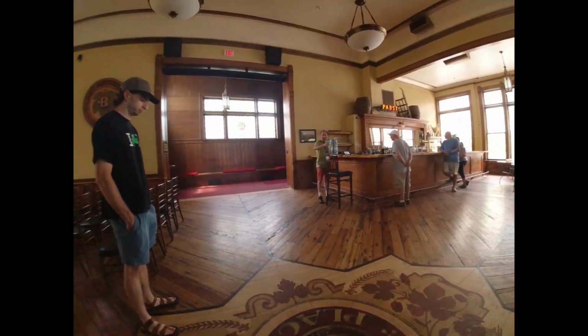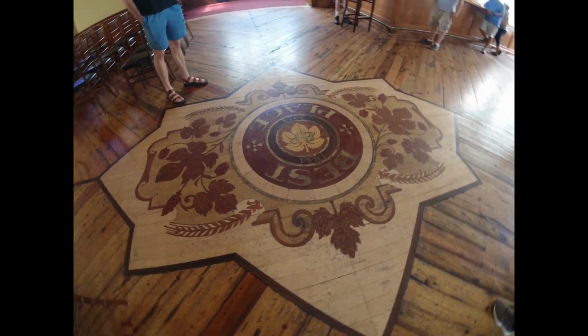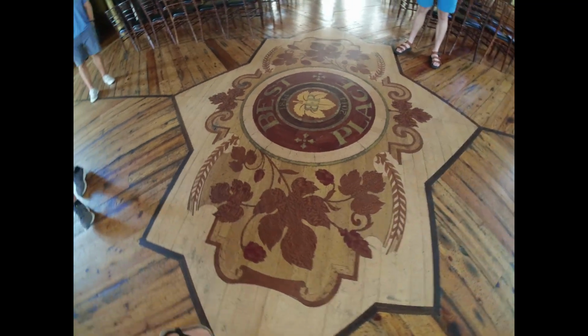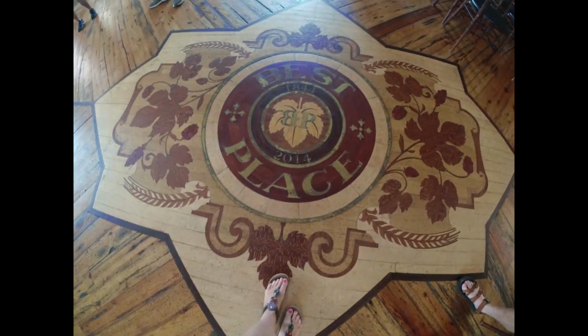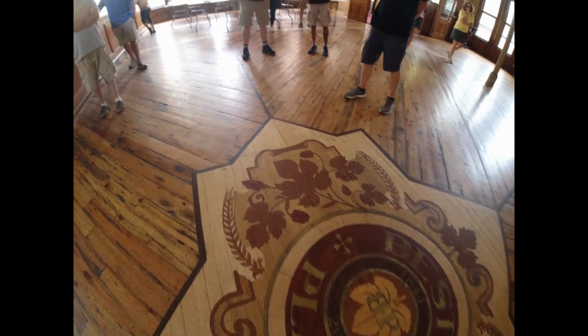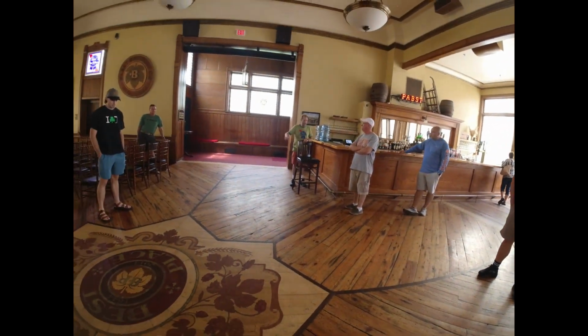The middle part of the floor here, that's our stamp on this building when we did this renovation. That's why it says best place. There was not a best place until 2010, and 2014 is when we finished this room. And there's actually 14 different logos all over the world in that logo. Custom made. And actually that part of the floor costs more than all the rest too.